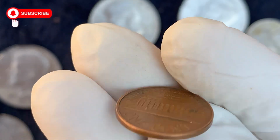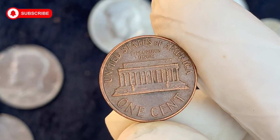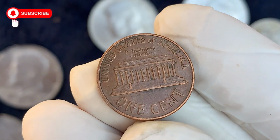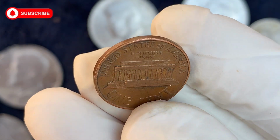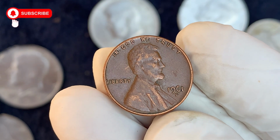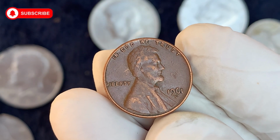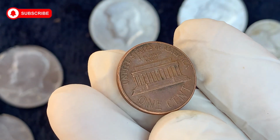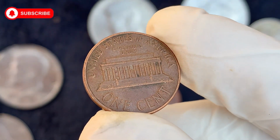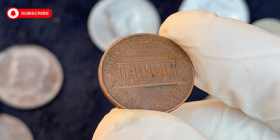For those wanting to examine their own 1961 cents, look first at the date and the motto, "In God We Trust," for signs of doubling. Use good lighting and magnification of at least 5x. The doubling should appear as a distinct separation rather than just blurriness. Also check the memorial columns on the reverse for unusual sharpness that might indicate a proof reverse variety.